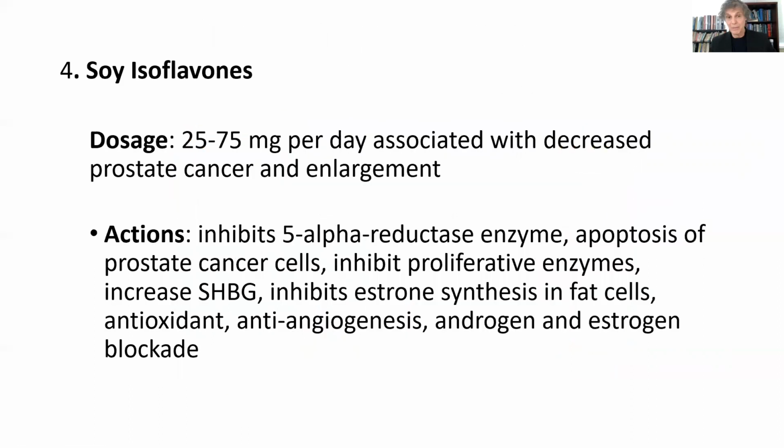That's an unbelievable thing. And same with soy isoflavones. I don't know why men would be afraid to have soy products, but this should be something that men are focused on, because men who average 25 to 75 milligrams a day of soy isoflavones from any source have a much lower incidence of prostate cancer worldwide and even enlargement. The isoflavones in soy, which specifically are genistein and daidzein, not only inhibit the 5-alpha reductase enzyme, but have been shown to also induce apoptosis of certain human prostate cancer cell lines.